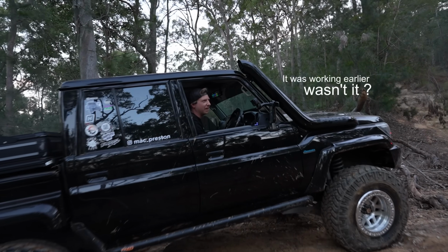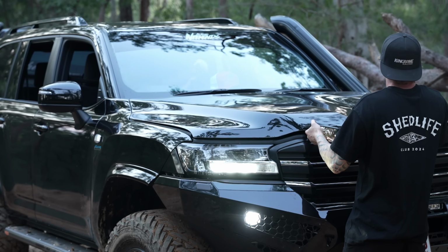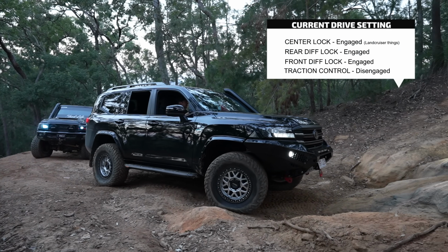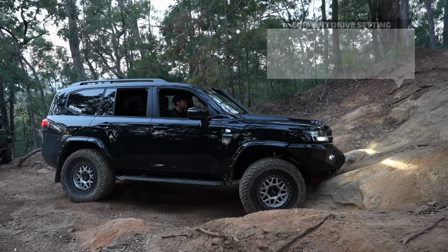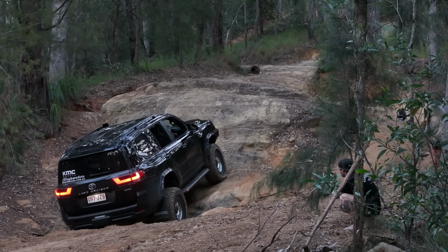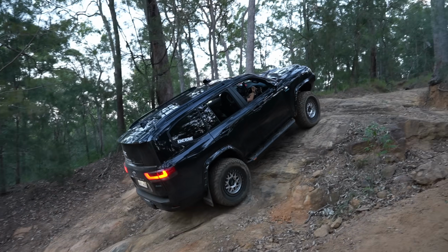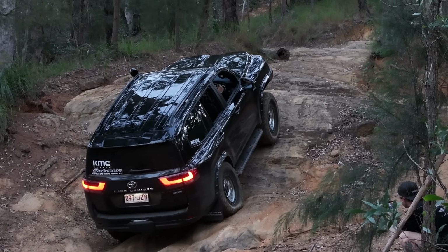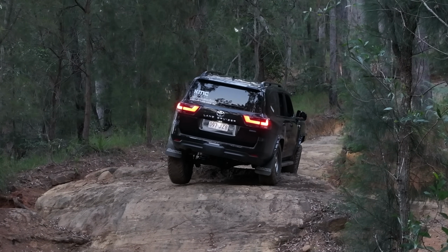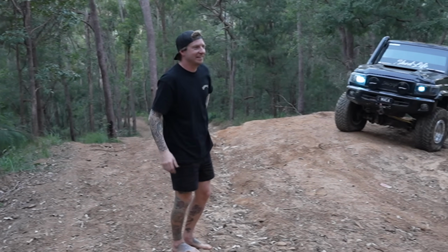That's why it rolled. It was working earlier though, wasn't it? I didn't plug it back in, so it's a possibility. Was there a hill there? Apparently. They even lifted a little wheel on that. It's steep. Yeah.